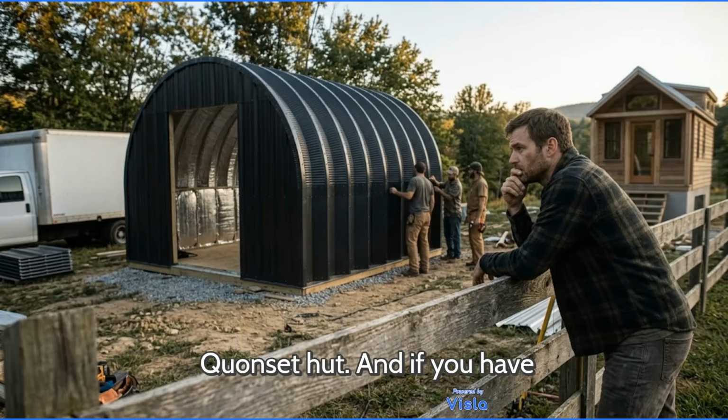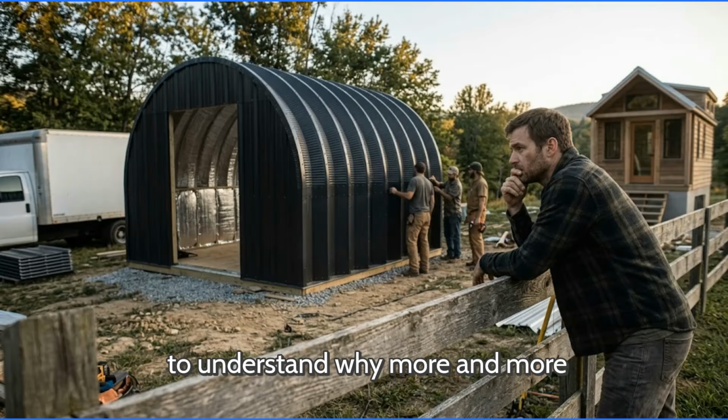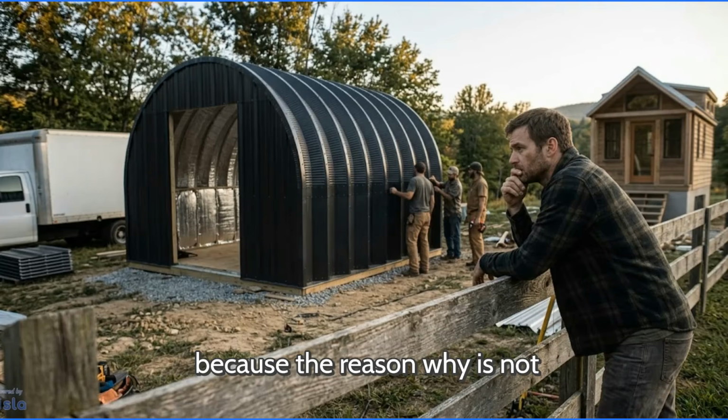It is called the mini Quonset hut, and if you have never heard of it, you are about to understand why more and more people who set out wanting a tiny home are ending up with one of these instead. Stick with me here, because the reason why is not what most people expect.